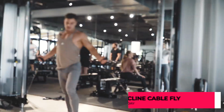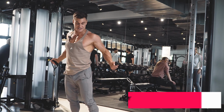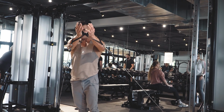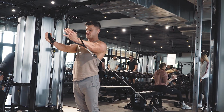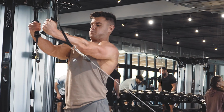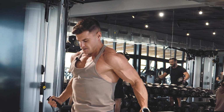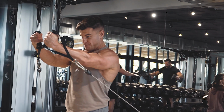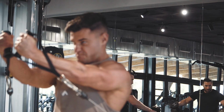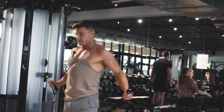So step out from the cable machine a little bit so you're getting that huge stretch. You can see it there, and just bring up and make that V shape at the end of the movement. So like so, pause, stretch, and up like that, make the V shape. Pause it. You can even pause at the top of the movement if you like.